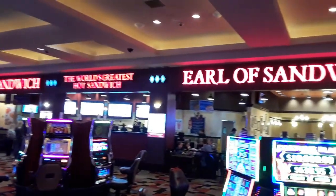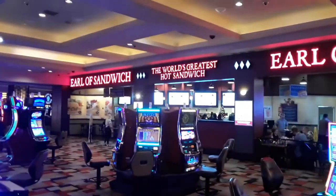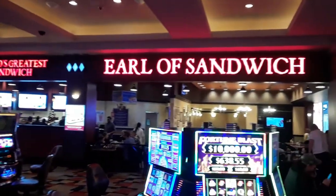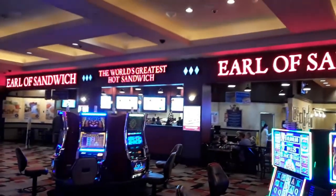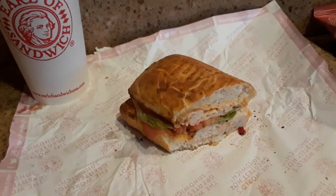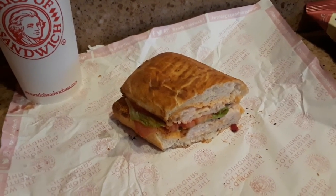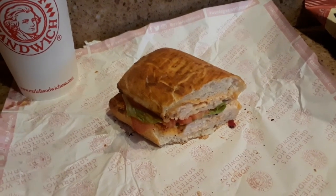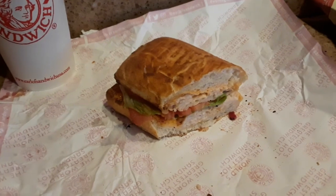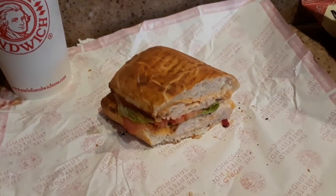So according to a couple of vlogs that I have watched, Hog and Two Cent especially, the Earl of Sandwich is the place to go. So let's find out. Okay, so I've eaten half of the sandwich. That's an Earl Club on white bread. And I gotta say, Hog and Two Cent, you were right. It is really damn good. 10 o'clock in the morning, I wasn't even in the mood for a sandwich, honestly. But I'm glad I ate it.